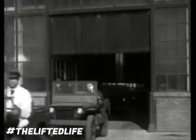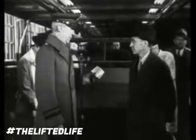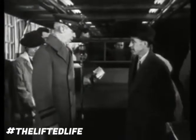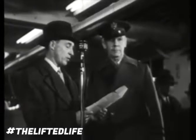The scout cars are on the way. In a brief but impressive ceremony, Mr. Edsel Ford, president of the Ford Motor Company, delivers the first of an initial order of 1,500 Army cars to Brigadier General Charles H. Bonesteel, commander of the 6th Corps area.